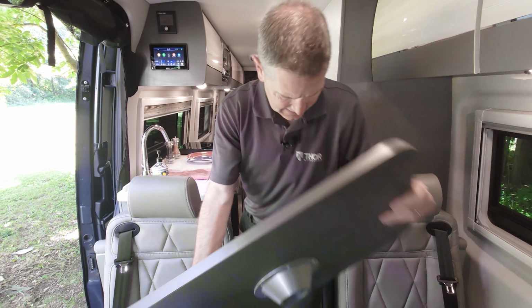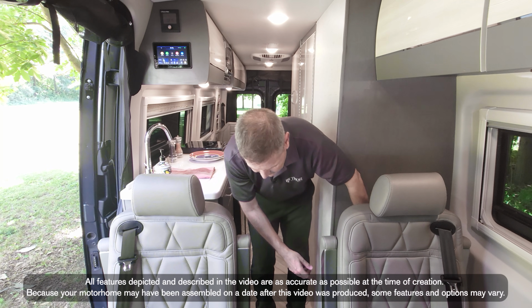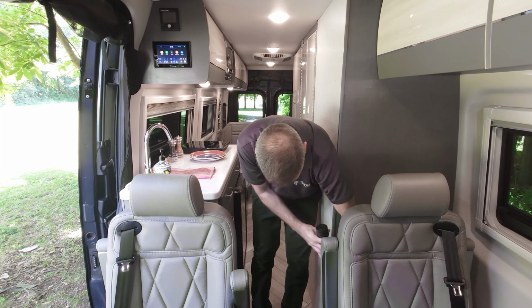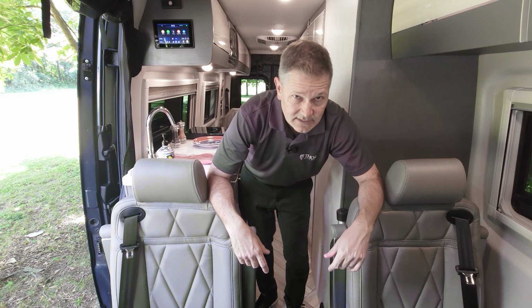You just pop off the top, you put that back into place, and then you unscrew the leg, and you store that. And now you have another place up here to do a little work.